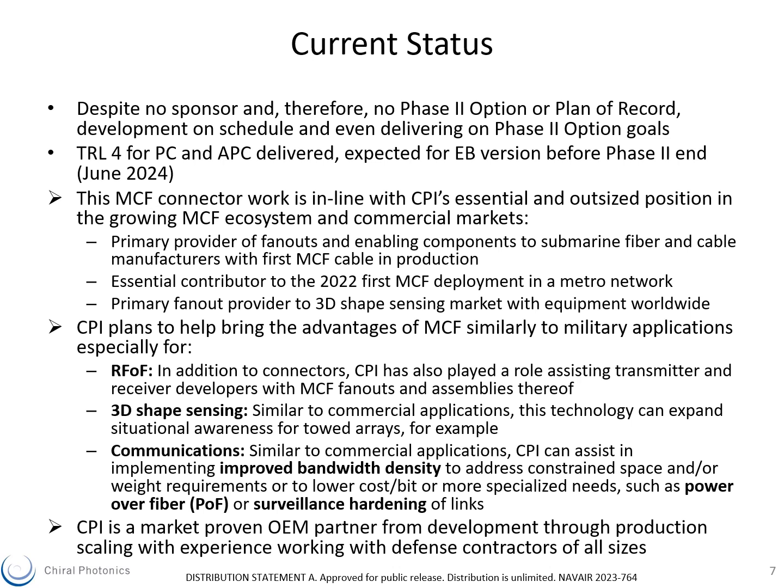In addition to connectors, Chiral has assisted transmitter and receiver developers with MCF fan-outs and related assemblies to support development of the full RF over fiber link. 3D shape sensing, similar to commercial and biomedical applications, can expand situational awareness when applied to towed fiber arrays, for example. Use of MCF can deliver high bandwidth densities to space or weight-constrained applications for SWaP benefits. MCF can also be used to deliver power over fiber and for surveillance hardening of links.